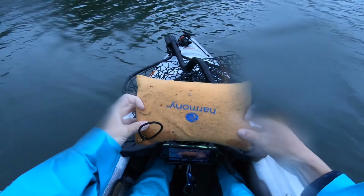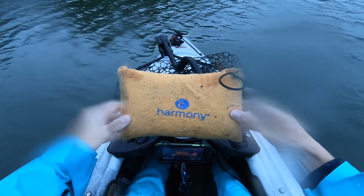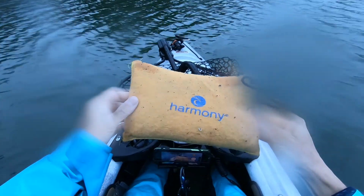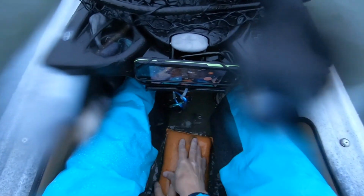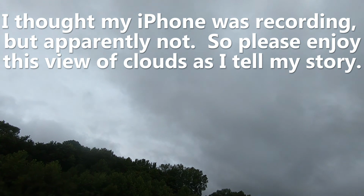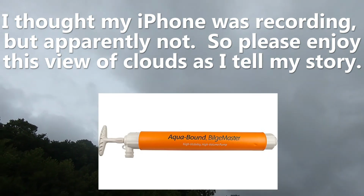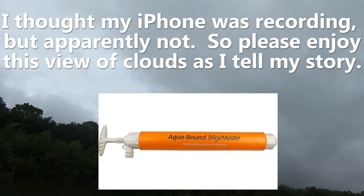So here is my emergency kayak water removal sponge. It's pretty much just a big sponge, washable. And you soak up the water, and then wring it out. So it turns out that was not a sponge job, that was a bilge pump job. Yep, this is my emergency bilge pump that I keep in the dry hatch.